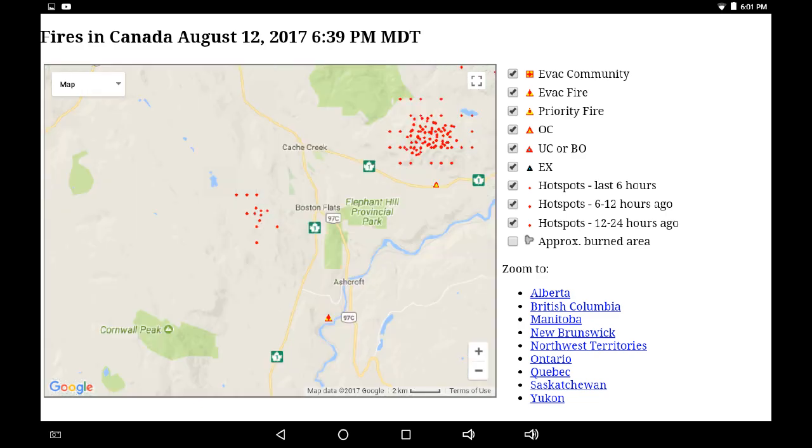Now we're going to snap back and look at the entire southern area of the Elephant Hill wildfire. I'm concentrating on the region about 5-6 kilometers west of Highway 97 by the Boston Flats area and south of McLean Lake, looking for any growth or pattern changes there.